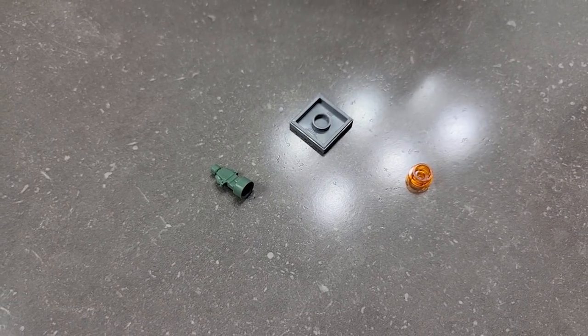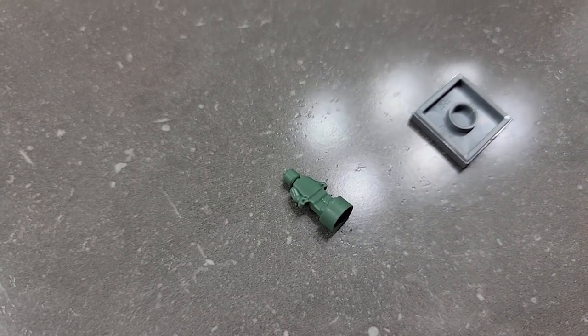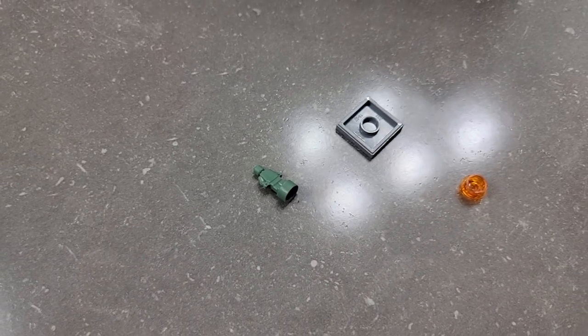I was just emptying my pockets. Look what I just pulled out. A sand green trophy figure. What's that doing in there?